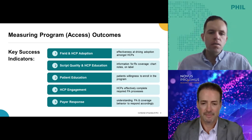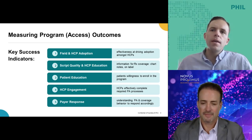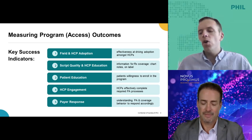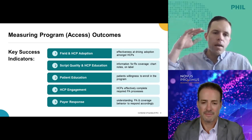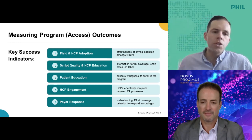I think we've hit on a lot of these success indicators throughout our conversation. The last thing I'll leave people with, and you were touching on this as well, Patrick, is that you can see tremendous variance from region to region from an access outcome standpoint. So that's something at Phil that we really prioritize when we're managing a program for a manufacturer: looking at which regions are high performing and identifying the metrics to share with our manufacturer partners to show what these regions are doing well, and then also identifying the regions that aren't stellar performers, for manufacturers to be able to say, okay, what can I do to improve outcomes in this region?